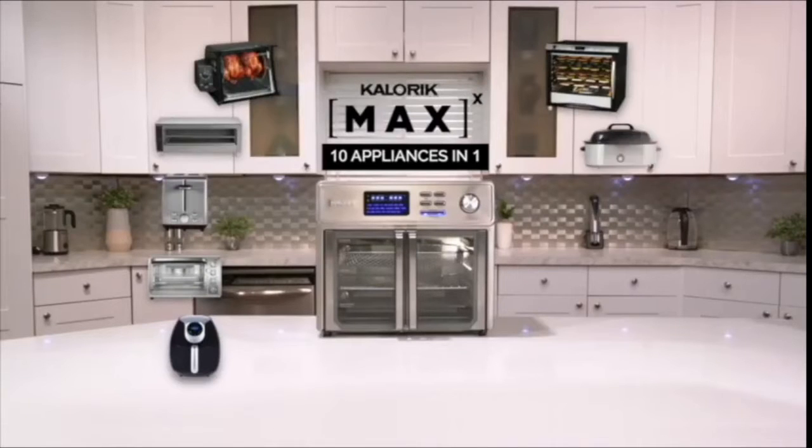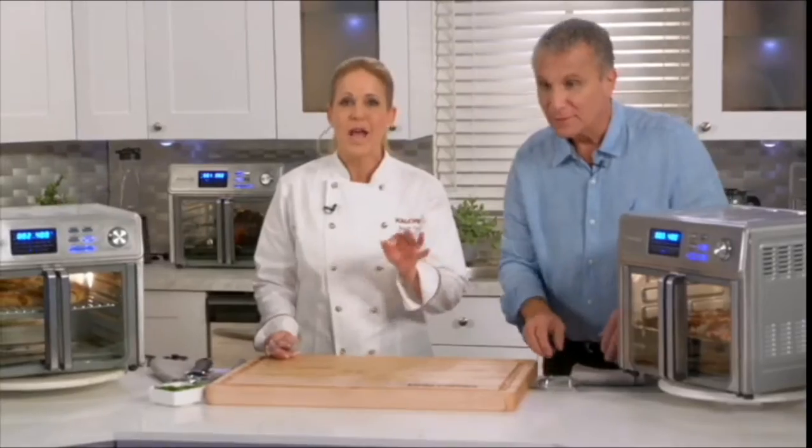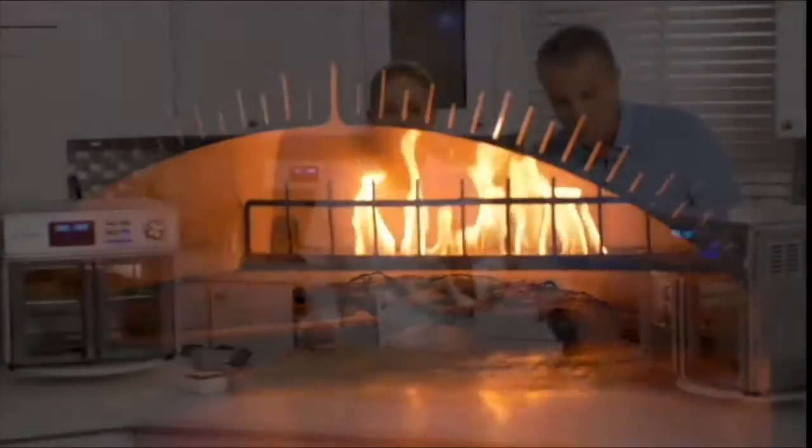MAXX is so much more than an air fryer. It's 10 appliances in one. It's true, and all of my favorite appliances, including a pizza maker. Because the MAXX gets to such a high temperature, it's like having a wood-fired pizza oven in your home.